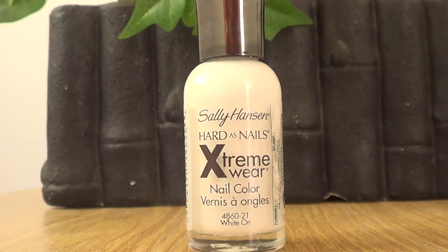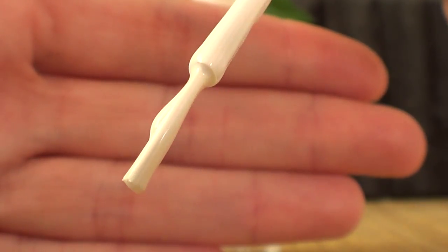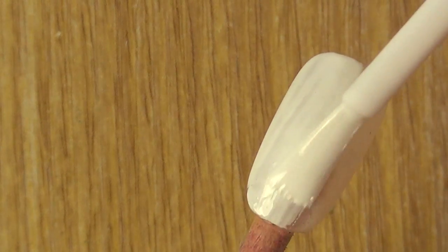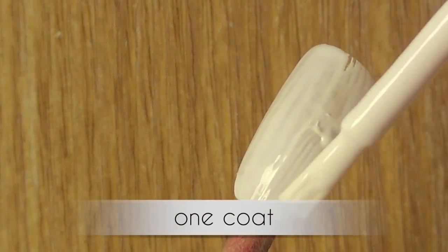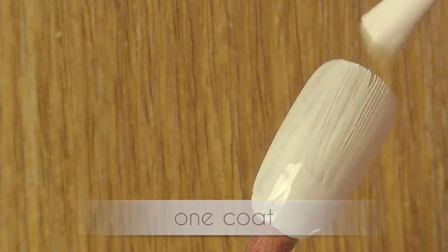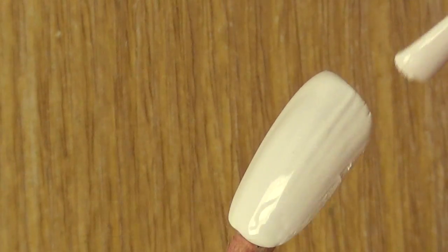And then I have another Sally Hansen Extreme Wear. Here is my white one. I've tried this before and I keep coming back to it because, again, the pigmentation and the brush on these ones are amazing. For a white that really is pigmented, you only need two coats, and it dries in no time. For me this is a keeper. It dries super fast, it's really pigmented. For me this is a go.